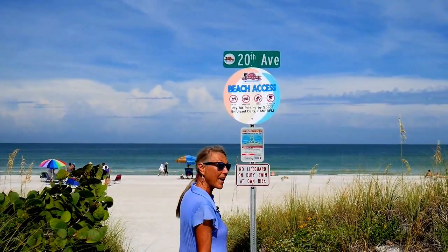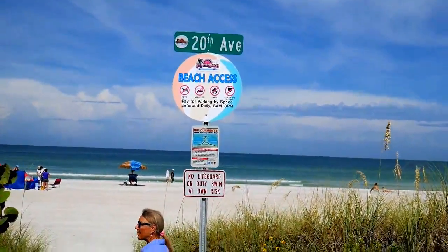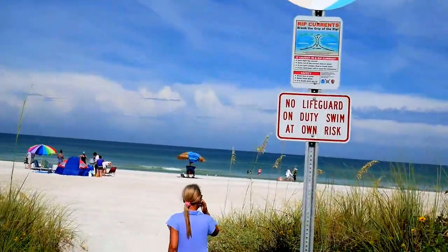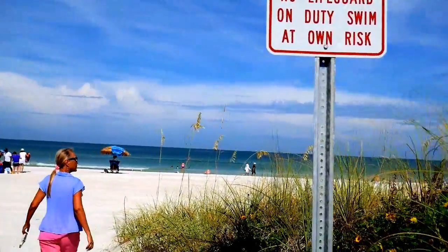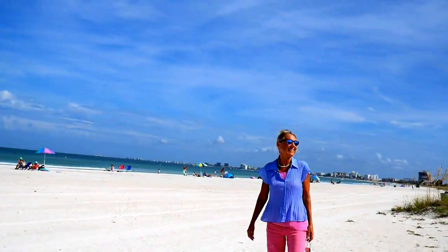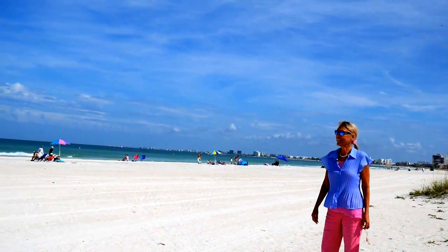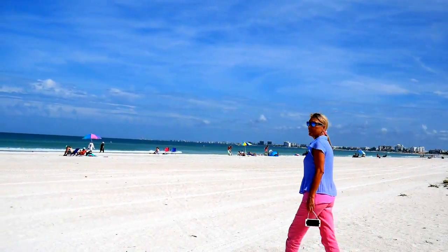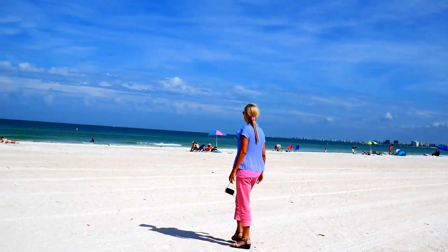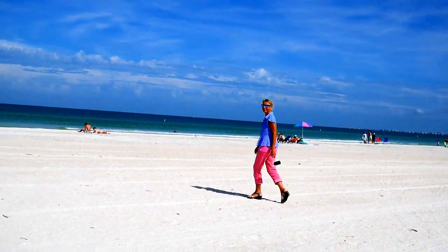Beautiful St. Pete Beach, Pass-A-Grille. Come on down. Beautiful summer day. Many people walk down here for sunset and just sit here and you greet your friends. Beautiful wide beach.